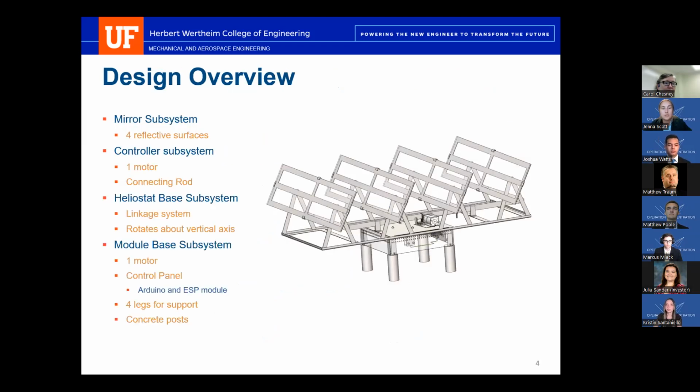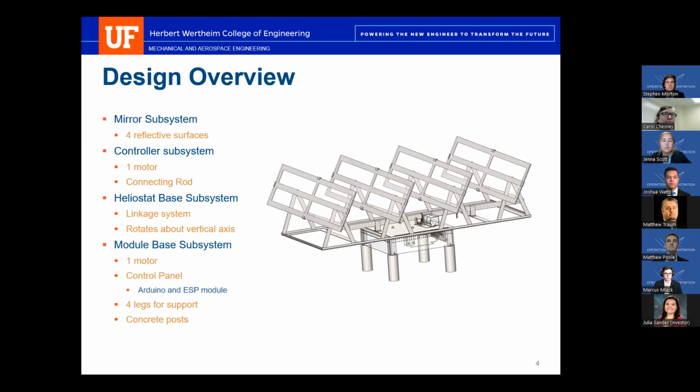Our overall design was split into 4 subsystems: the mirror, the controller, the heliostat base, and the module base subsystem. The mirror subsystem is separated into 4 separate reflective surfaces made of borosilicate glass. The controller subsystem is based primarily on a rack and pinion system that uses 1 motor and a connecting rod. The connecting rod is able to control each mirror through connecting linkages.